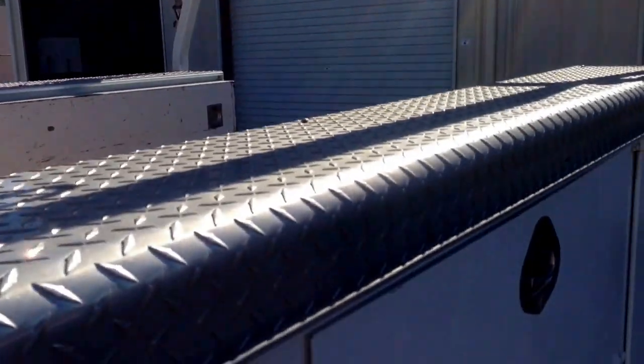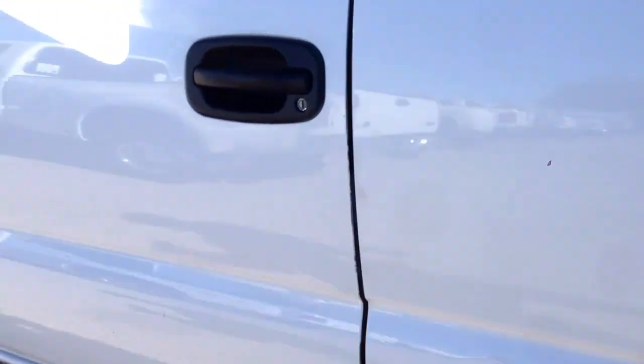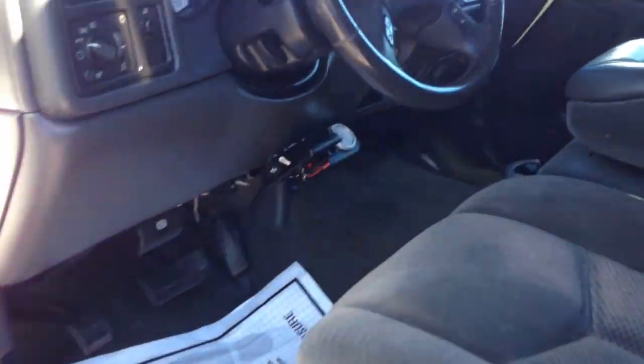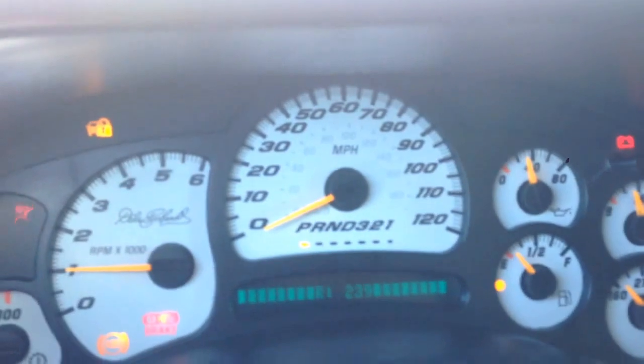Whoever owned this thing took really good care of it. It's in really good shape. I do see a little ding right here. I don't know if you can see that in the video or not. Right in here. That's about the biggest wound this thing has. I'm going to start it and I'll show you under the hood.